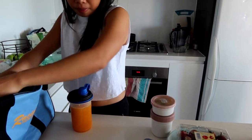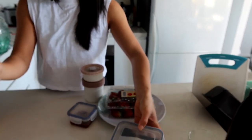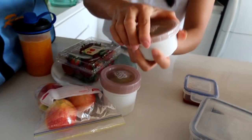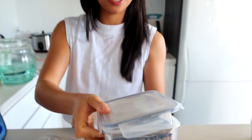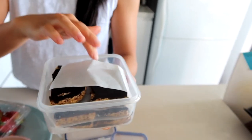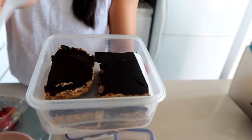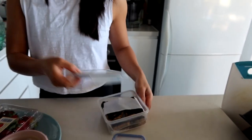Then for our snacks, we'll have apples, fruits, strawberries, so just fruits, kiwi. Then our treat, which is this one. What's the name of this? It's called chocolate peanut butter protein bars. That's all the food.